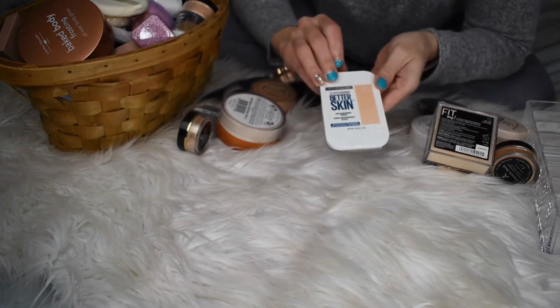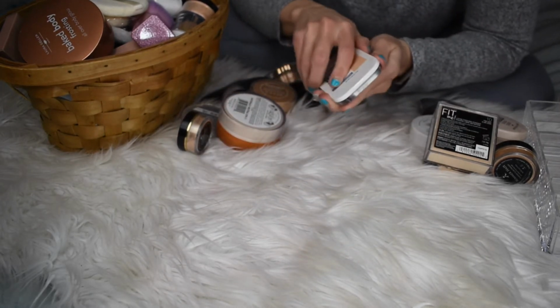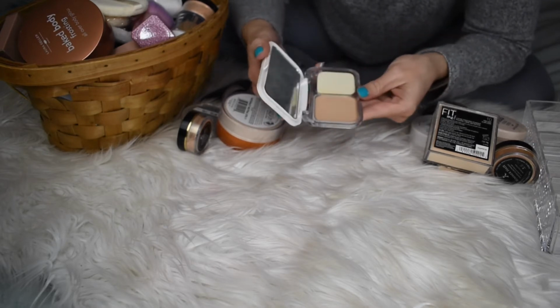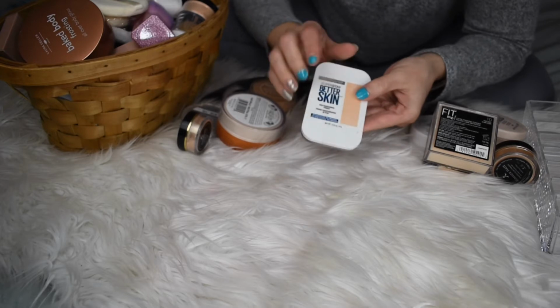Next we have the Maybelline Super Stay Better Skin. This was kind of part of my old life. I used to use this powder all the time, and it's a really good powder. I'm gonna hang on to this one.